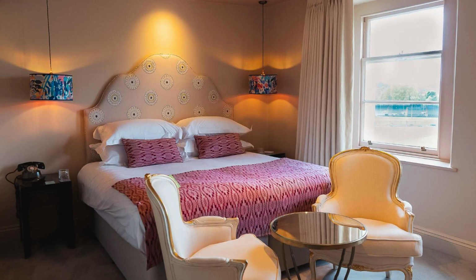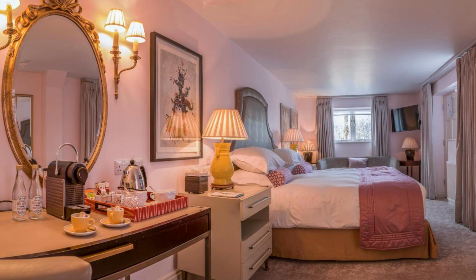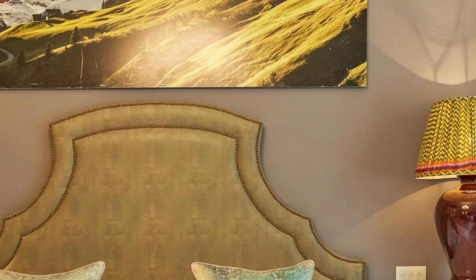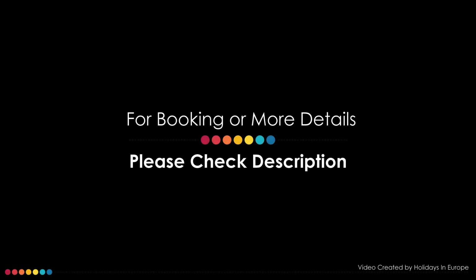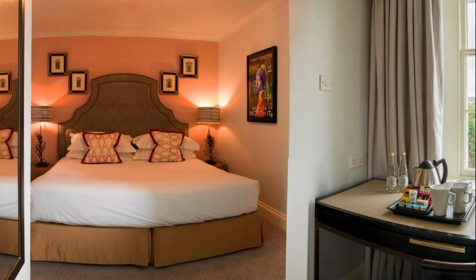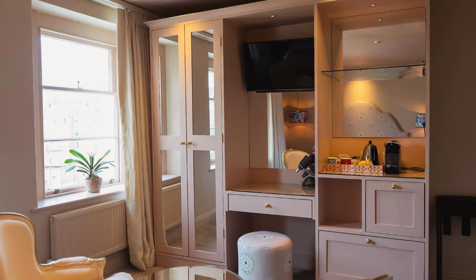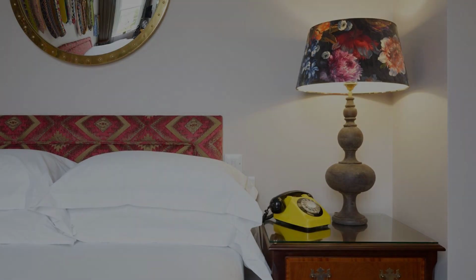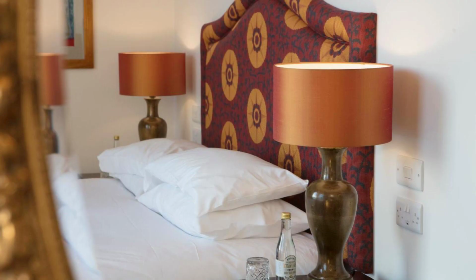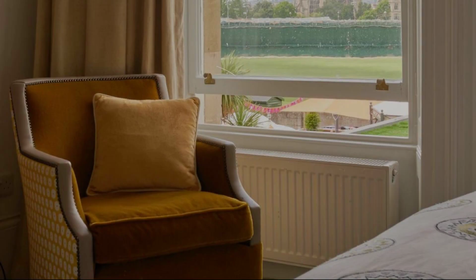The property accepts major credit cards and reserves the right to temporarily hold an amount prior to arrival. The check-in time of this hotel is 3 p.m. and the checkout time is 11 a.m. Guests are required to show a photo ID at check-in. Several deals and offers are available online for this hotel along with various meal plans and payment policies.